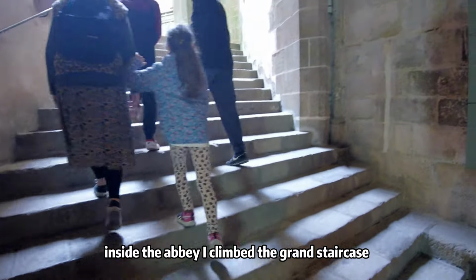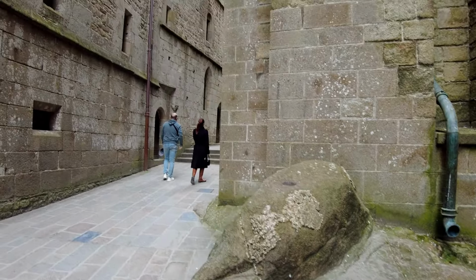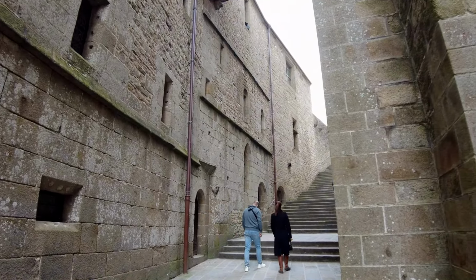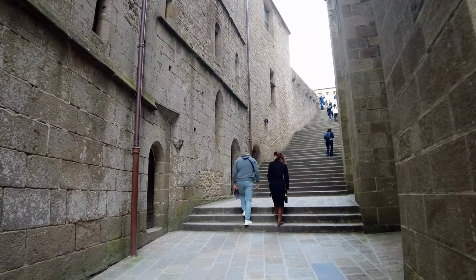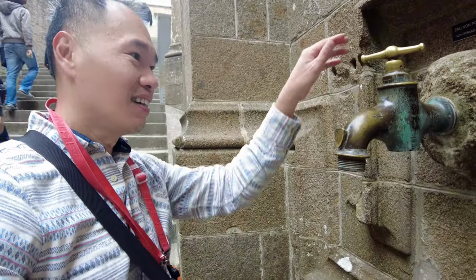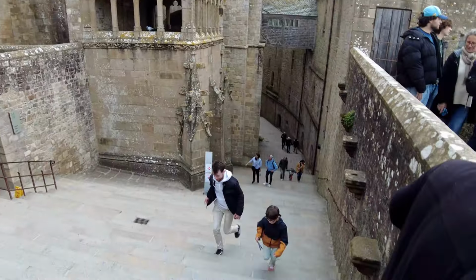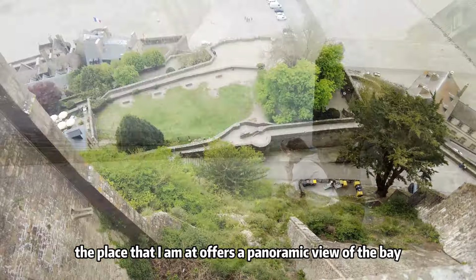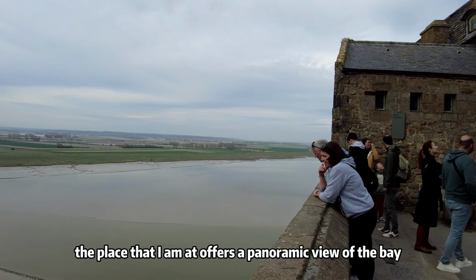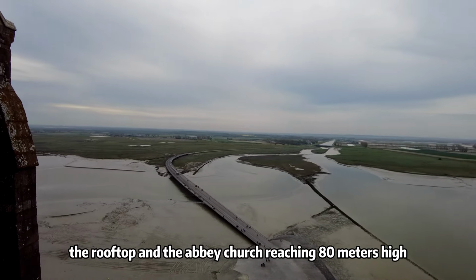Thank you. Merci. Inside the Abbey, I climbed the grand staircase, breathless but excited. At the top of the staircase is a breathtaking reward. The place that I'm at offers a panoramic view of the bay, the rooftop, and the Abbey Church, reaching 80 meters high.